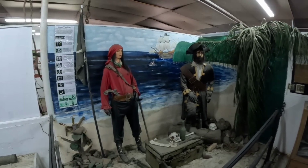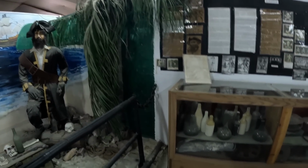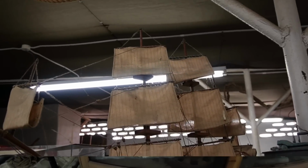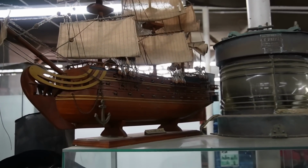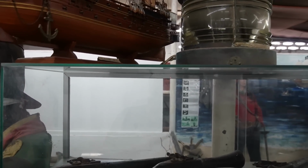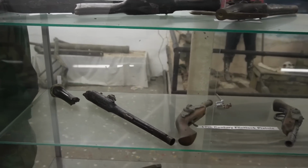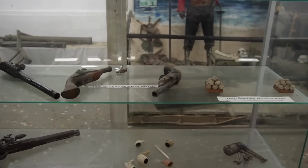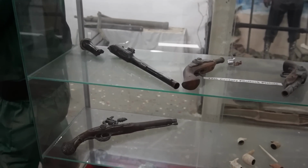So this is the pirate section, you know, Pirates of the Caribbean. Not only does the museum have a large sword collection, it also appears to have some historic guns as well. Some of these things you'll normally see in those classical movies depicting colonial times.